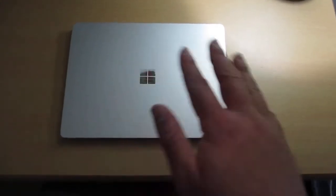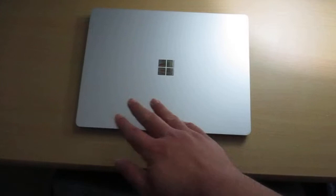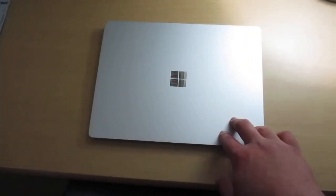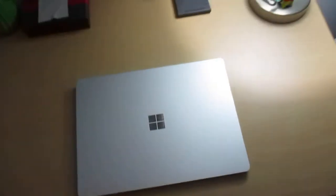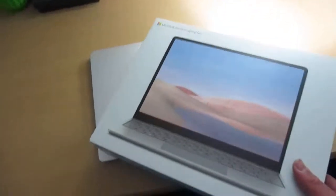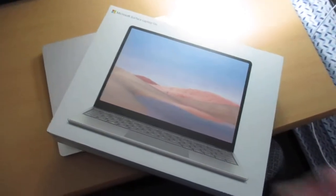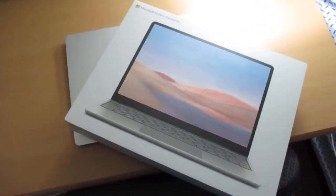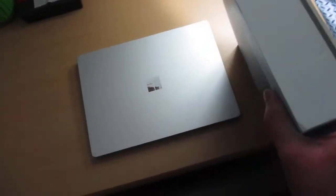It's essentially around the size of a Surface Pro, except of course instead of being a tablet, it is a full-on laptop. We'll take a look at the laptop in a sec, but now let's go back to the box. You can get this laptop in 3 colors. This one is the platinum, but if you get one of the upper trims, you can also get this in ice blue as well as sandstone. It's a pretty typical Surface box, and on the back you've got all of your information.